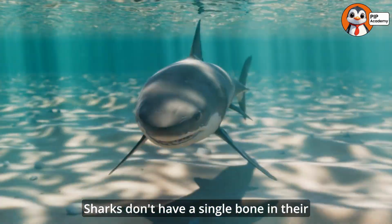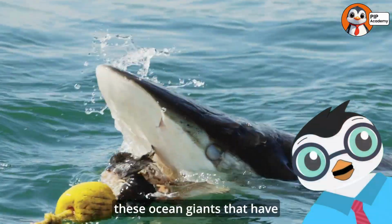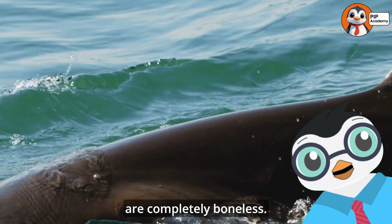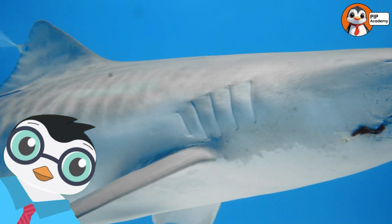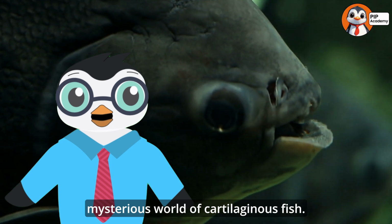Sharks don't have a single bone in their entire body. That's right. These ocean giants that have been around since before the dinosaurs are completely boneless. But if sharks don't have bones, what keeps them from flopping around like jellyfish? Today, we're diving deep into the mysterious world of cartilaginous fish.